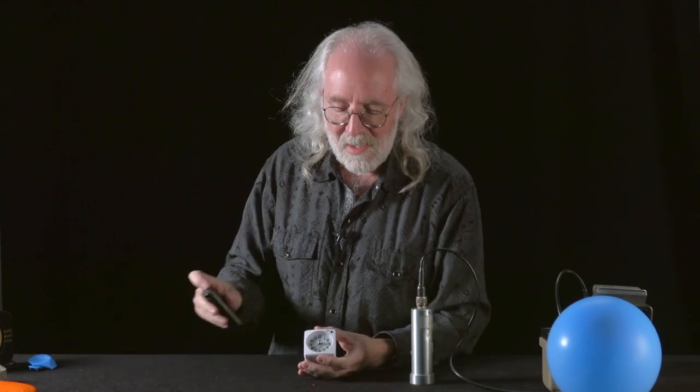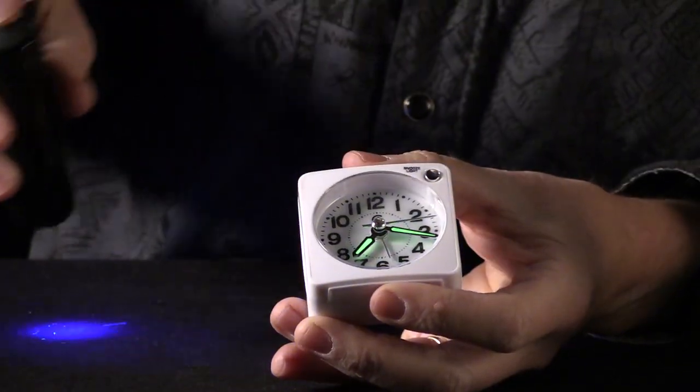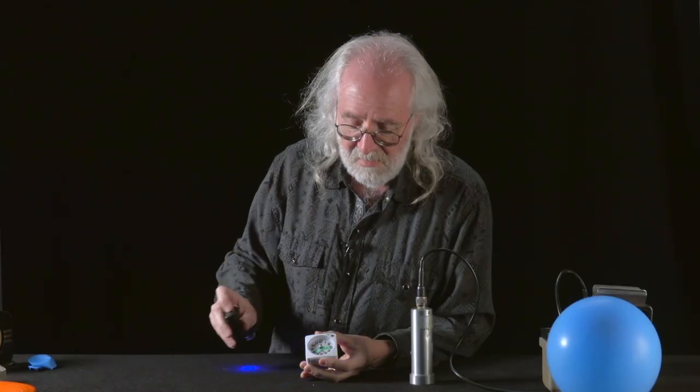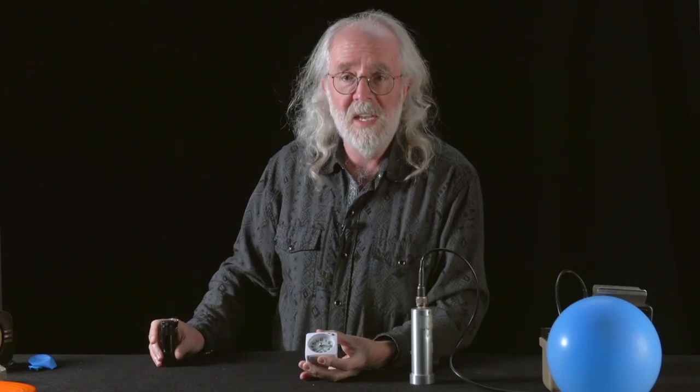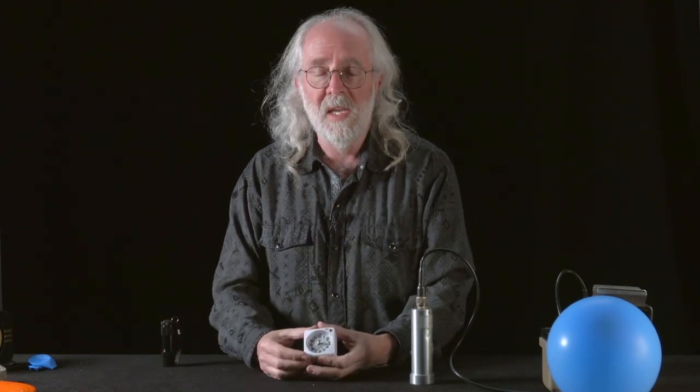This is just a little clock, and this little clock has hands that when I expose them to ultraviolet light, they light up. And the hands are phosphorescent. And if you take this clock and you charge it up in the light, and then the sun goes down, the hands will keep glowing for some time. But at some point, they stop glowing because you run out of energy.